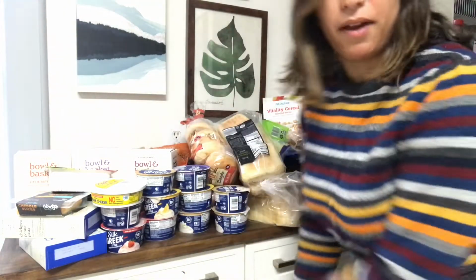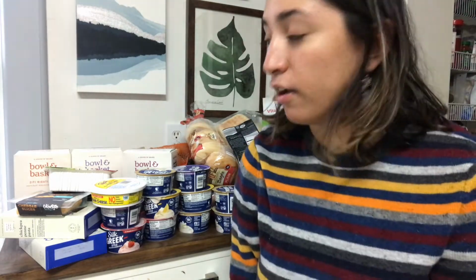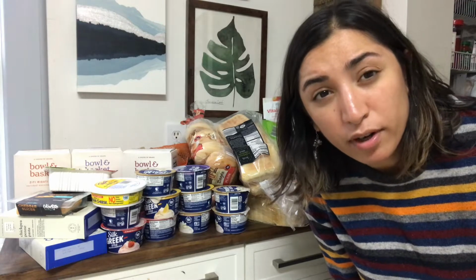Alright, so the plan had been to stand behind this island and show you everything, very Food Network style, but my island isn't big enough for all this stuff that we bought. So we bought $130 worth of stuff between Aldi and ShopRite. We spent roughly $71 at Aldi and $61 at ShopRite, more or less.